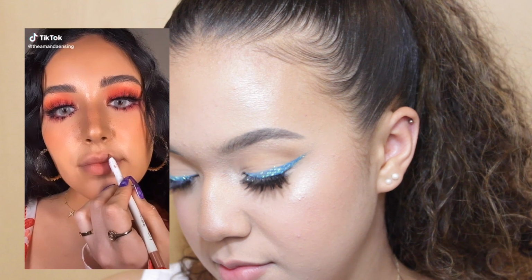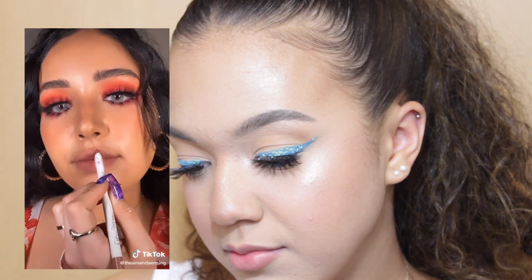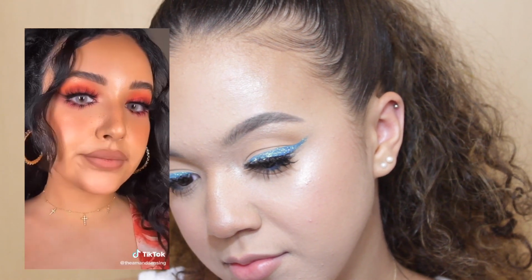So on to the very last hack, we're going to be figuring out how to do our lips. So I'm going to show you guys how I used to overdraw my lips versus now, because I've discovered some tricks that literally have just changed the game for me. So this is how I used to do it. I would just overdraw the top lip and it looked too heavy.